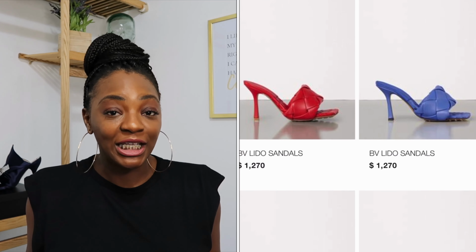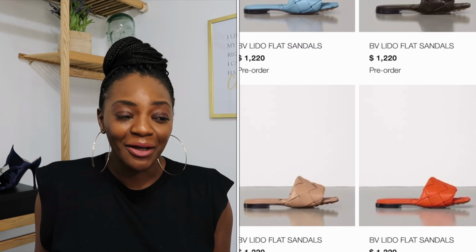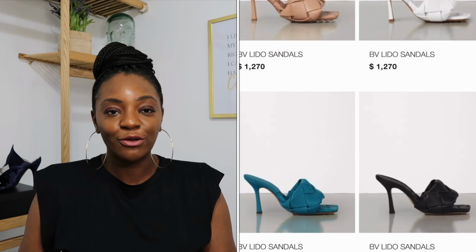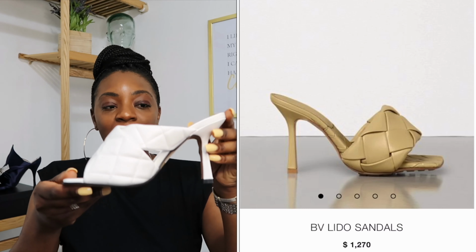That is a lot of money for a pump. A lot of money. At first when I saw it, I didn't know that I really liked it. It reminded me of the Peg Bundy era, like back in the 80s, 90s, and I was like, I don't love it. But the more I started seeing it, I was like, let me give it a try. So I did some research and I found the first dupe from Topshop.